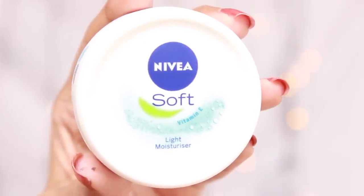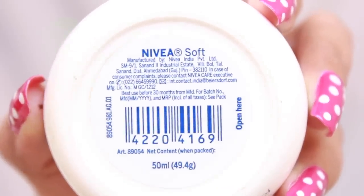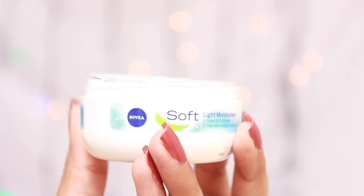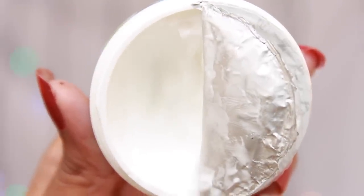It has very neat and decent packaging, a white tub with blue markings. The bottom of the tub has the quantity, date of expiry and other necessary details written over it. It has a screw cap. When you open it, you see a silver foil covering the pristine white moisturizer.